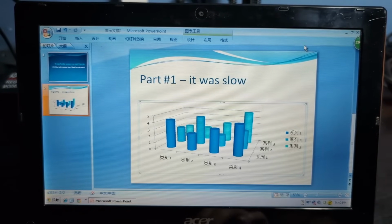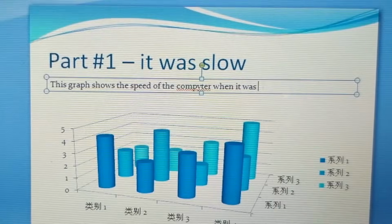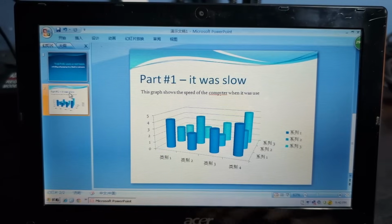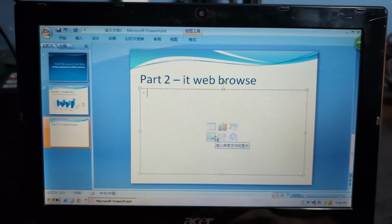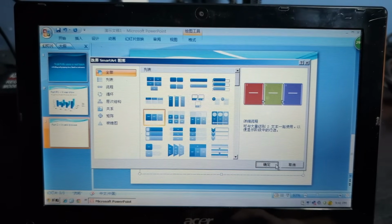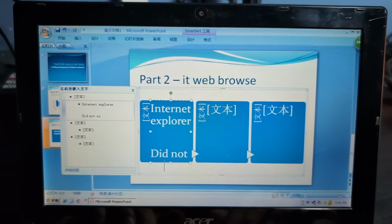Let's close that. This graph shows the speed of the computer when it was use. When it was use, yes. Yeah, we'll go with that. Alright, part 2. It web browse. What can we add for this one? Let's add some smart art. Well, we need like a little comparison, right? Let's add this one. Internet Explorer did not work.